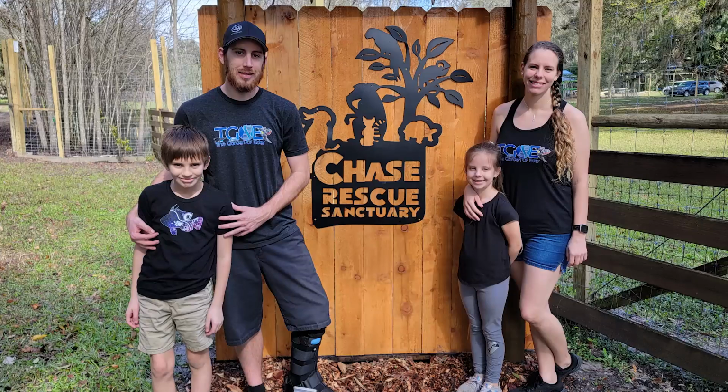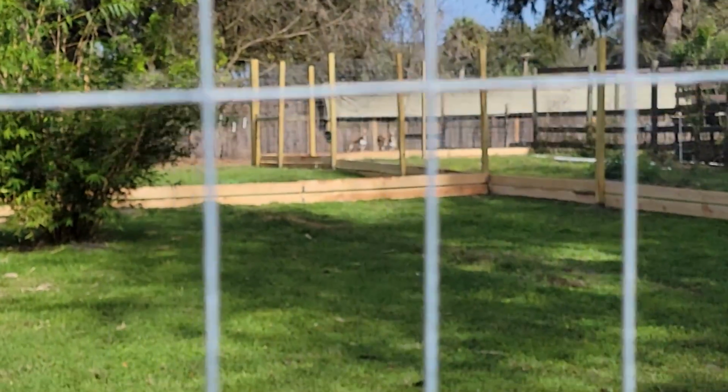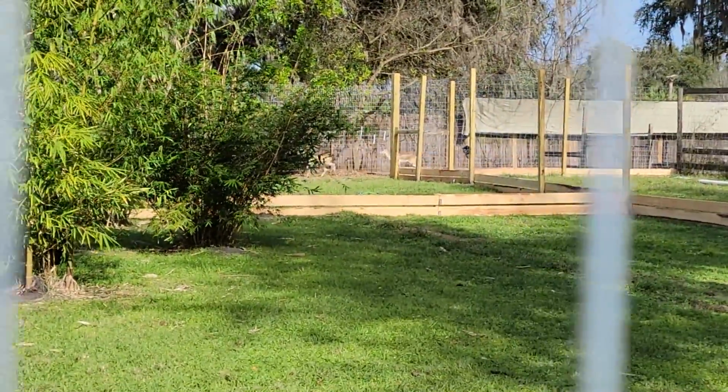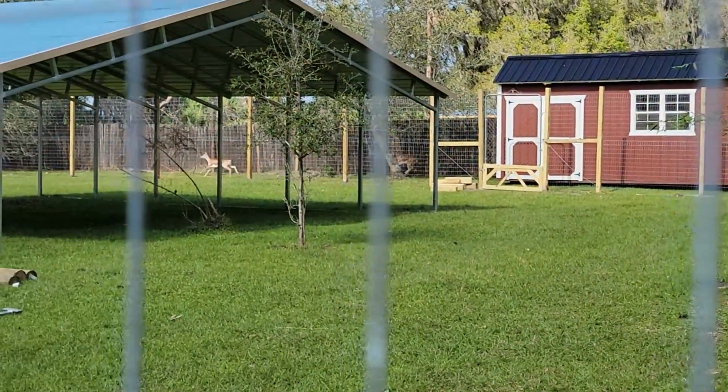And today, we're going to go over our past trip to the Chase Animal Sanctuary, where they need our help raising money to build new fences. Because of the new regulations in Florida, they have to raise the height of all the fences in their deer enclosures. They're also going to take this opportunity to increase the size of their deer enclosures as well. So they need our help raising money for the new fences.